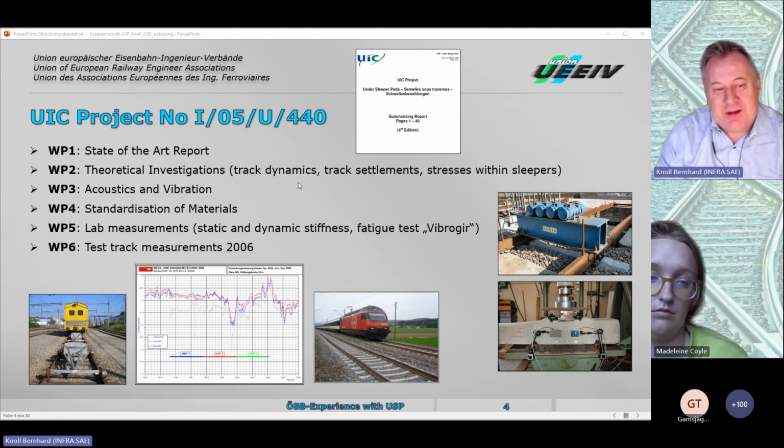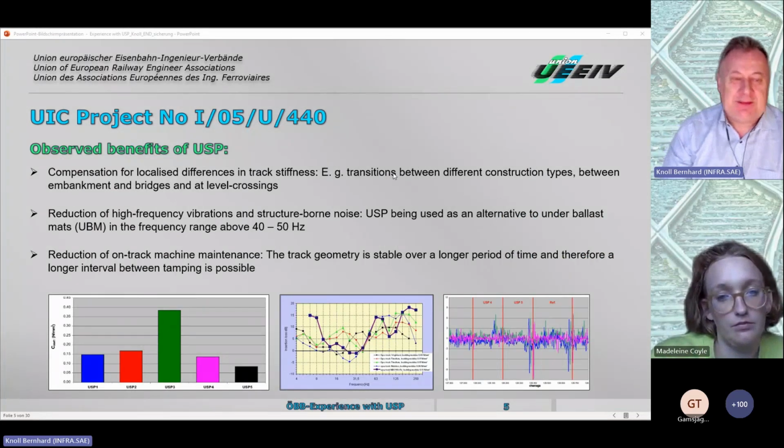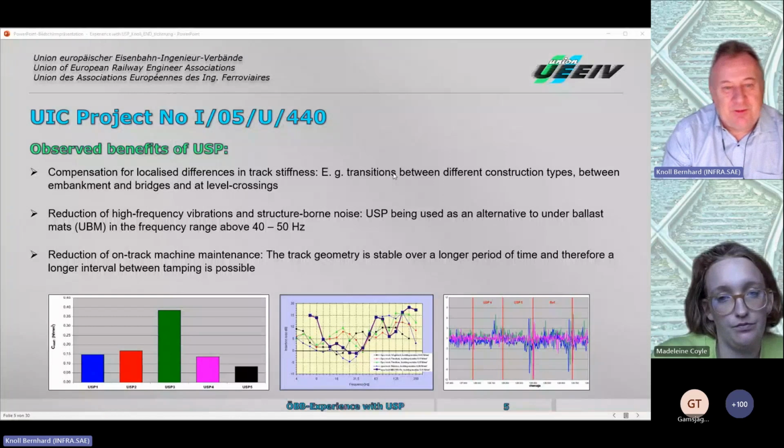And finally, also some test track measurements were presented there in various countries: Austria, Switzerland, Germany, and a lot of other countries gave their track measurement results in this document you see here on the screen. And the benefit which was observed from these under sleeper pads was described in this final report: a compensation for localized differences in track stiffness, e.g. transitions between different construction types, between embankment and bridges, and especially at level crossings.